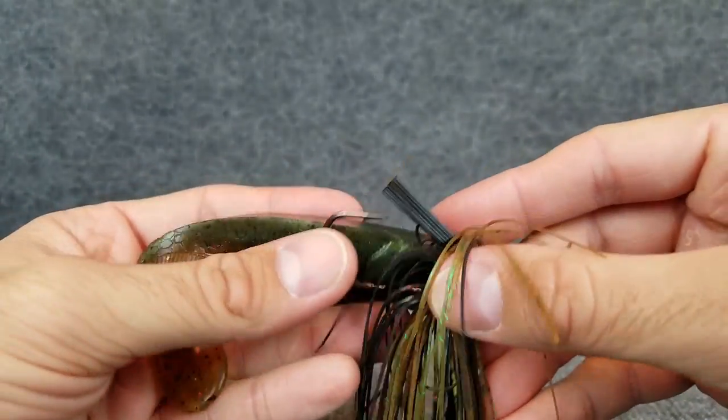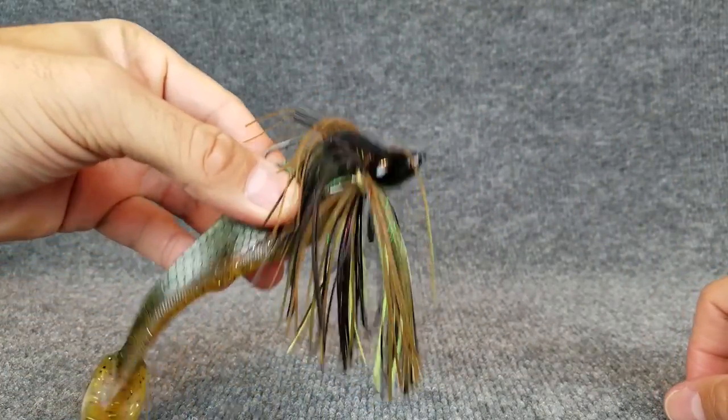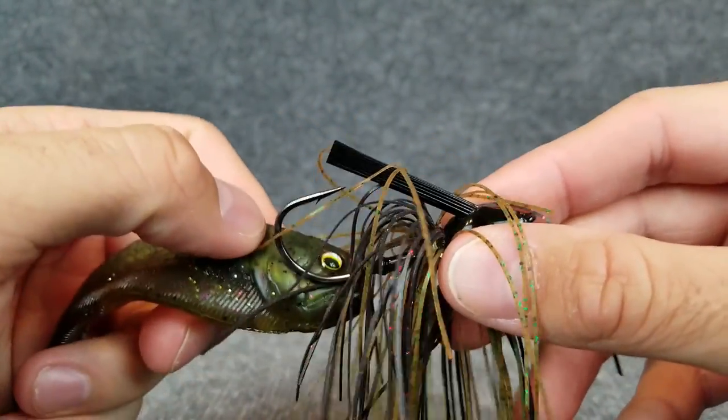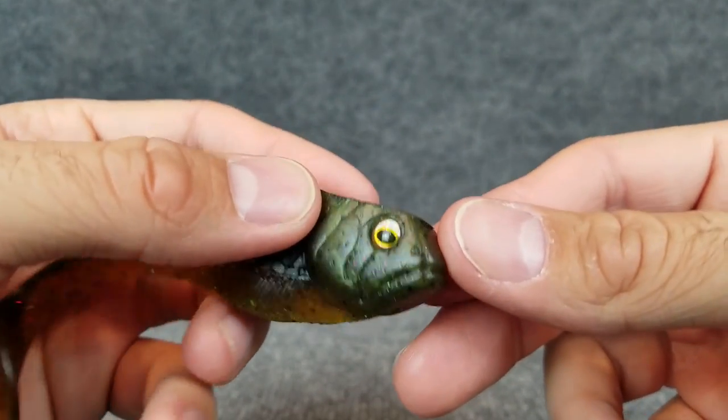Or even if you wanted to put it on as a whole, that's gonna give you a nice, big, bulky looking presentation if you're trying to get that big bite. Yeah, looking for that big bite. Speaking of the profile, let's see what that's all about.